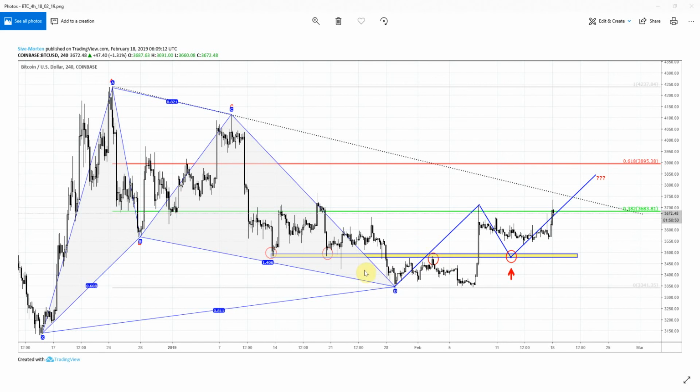Now, what is the reason for this pullback? Actually, guys, our previous butterfly that we thought would be a butterfly has in fact appeared to become a Gartley triple buy pattern, and that has triggered the upward retracement. This actually was the completion point of this Gartley triple pattern.